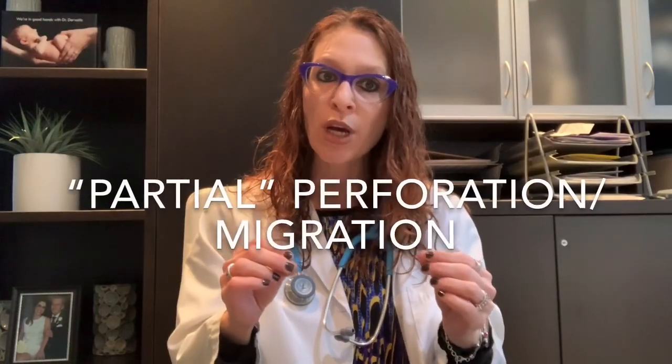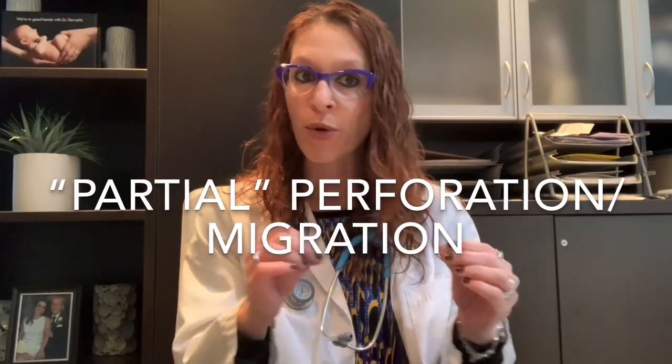One thing that I wanted to mention here is that I've discussed the situation of complete uterine perforation, or when the IUD has actually gone through the uterus. I didn't spend a lot of time talking about partial migration or penetration because it's a bit of a different situation. That would be where, instead of being right center within the uterine cavity, some portion of the IUD, whether it be the stem or more commonly the arm of the IUD, the T portion, if you will, can penetrate a little bit into the deeper muscle layer of the uterus, which is different from it going all the way through.